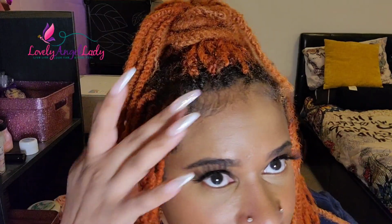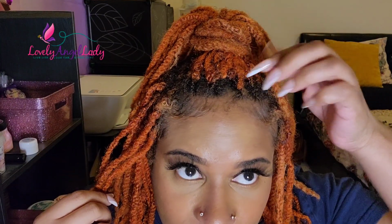I guess the misting was helping, you know. I was telling y'all I was, you know, doing the misting with the water bottle and, you know, applying my oils and everything. Guess that was helping, but y'all, yeah, this is just my edges right here. I actually just did a retwist last weekend, y'all, but you kind of can't tell because my roots are dark, but they're not looking too bad. I just got it pulled up, so it's kind of hard to see with my edges like that.